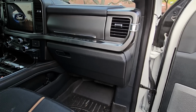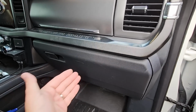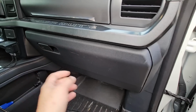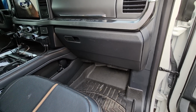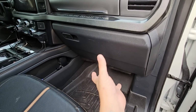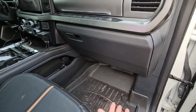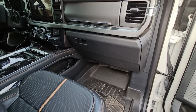Now I've made videos on this before, but the cabin filter on Super Duties is located behind the glove box. So you have to open up the glove box. There's 2 tabs on the inside where you push in and the glove box will fall down. And then there's a little guide rail right here. It's a little plastic rail that just kind of keeps this thing from opening too far. And you simply release that and we can pop the glove box down. So let's do that real quick.